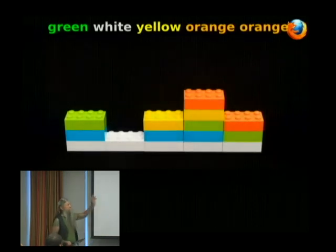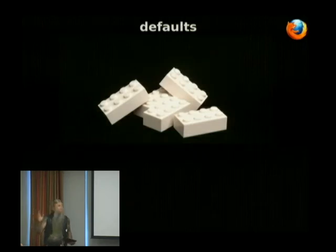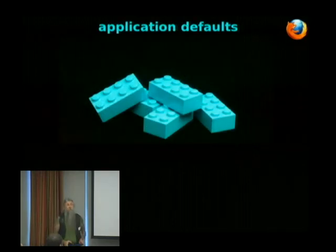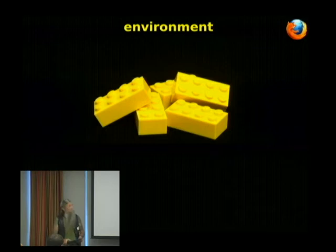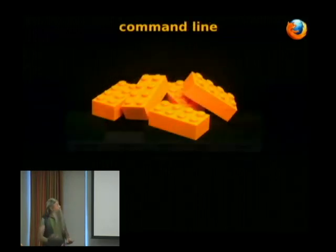Let's put some labels on these Legos. What does this actually mean? Now, some of these labels that I'm going to say here may not make any sense right this moment, but they will in a little bit. Let's call white ones defaults. And we're going to call blue ones application defaults. Configuration file is green. Environment is yellow. And command line is red. Or I'm sorry, orange.